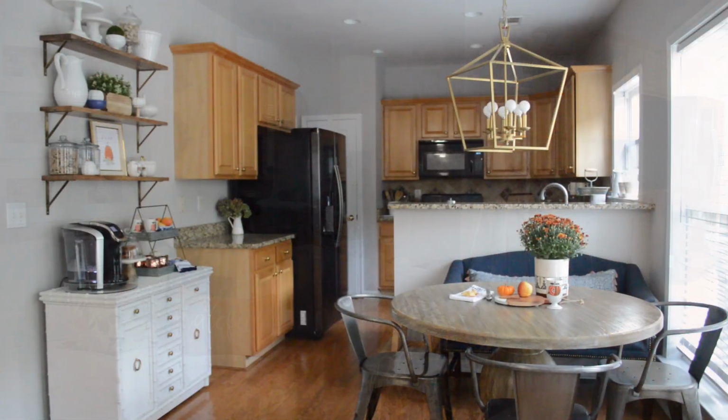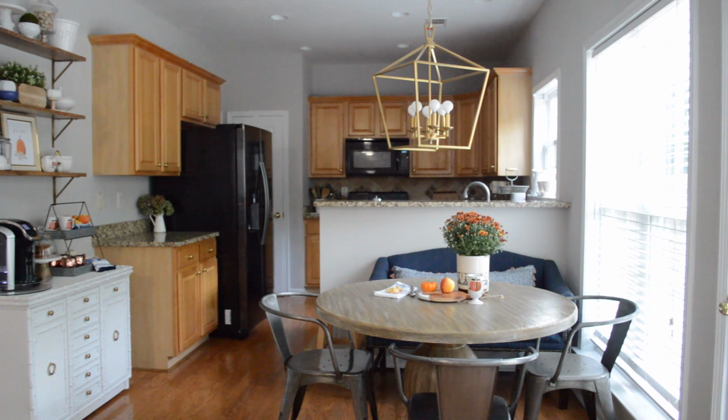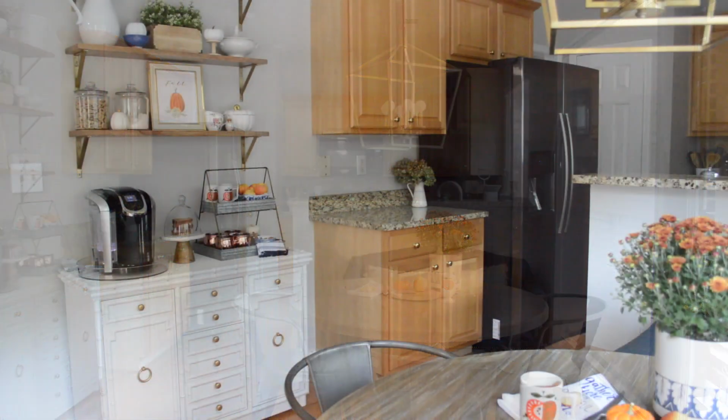Over in the kitchen, I also carried sort of the blue and orange theme. I wish so badly, you guys, this kitchen was white. Ooh, I'm working on it. But I was able to change out that light fixture. Again, go back and look at the before too, and you'll see what was happening there.